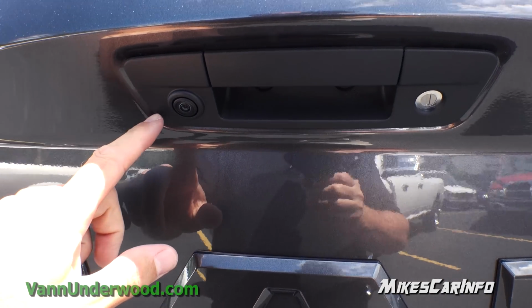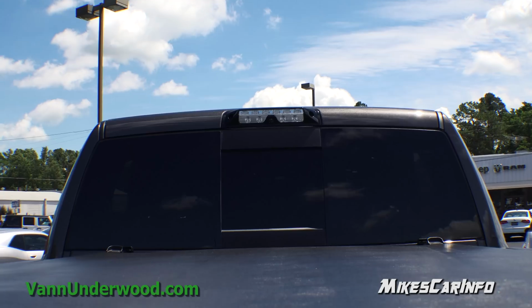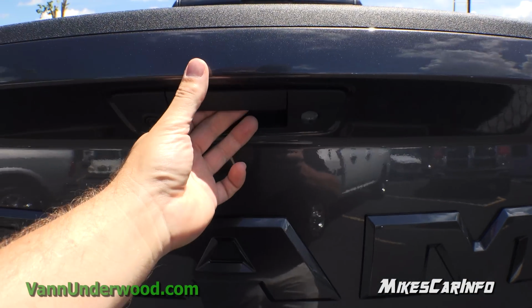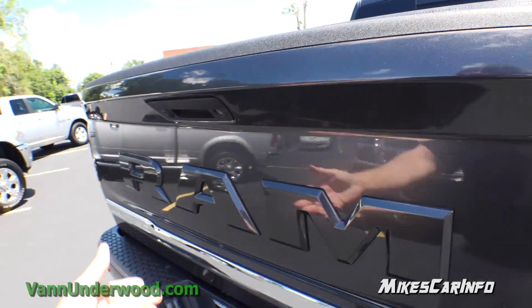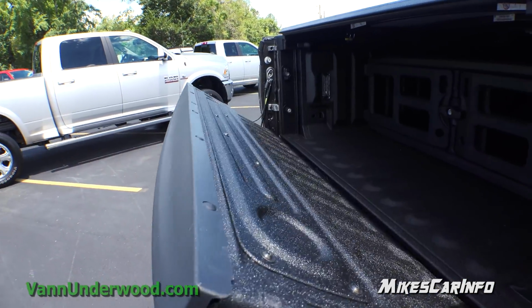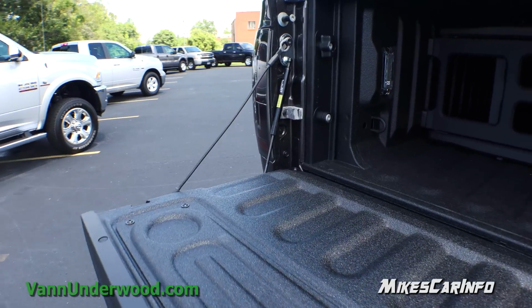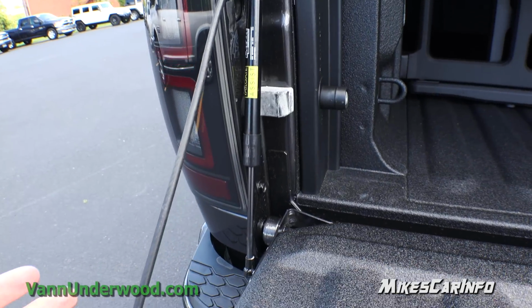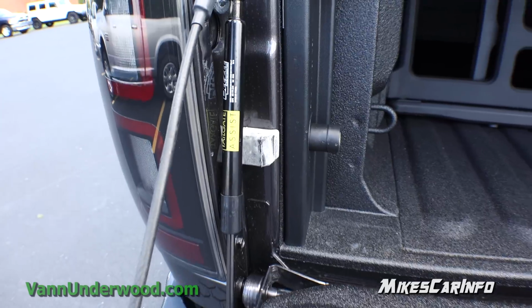There's your backup camera. It also has a cargo camera located right up here, which I'll show you when we get on the inside. So let's go ahead and open this up. One thing that they added that's aftermarket is when you lower the tailgate, it has the shock over here. So it lowers slowly. From the factory, you can't get it with this shock. This is a Tailgate Assist shock right here.